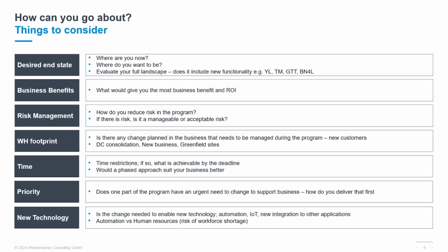Business benefits as well are very important. What will give you the most business benefit and ROI from making this move? And the risk. Not all of us have done a go live, but none of us like having a risky go live. And so if there is a risk, is it a manageable or acceptable risk? And how would you mitigate that risk going forwards?